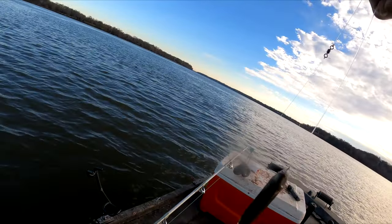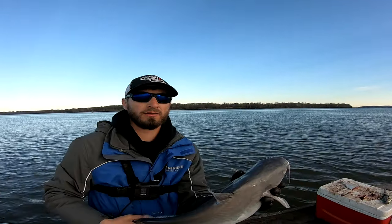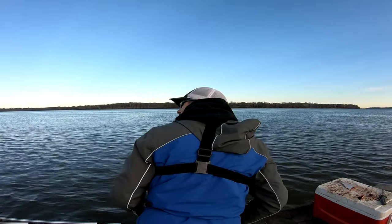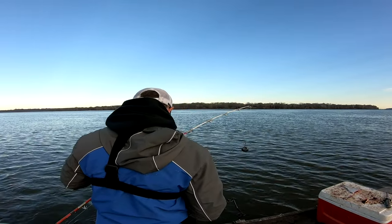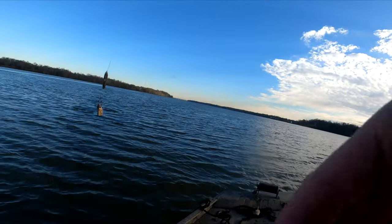Burp. Yeah, get it out. There it is. Last fish of this spot, probably. Yep. All right, now this line's in. That 14 ounces held it in place, that's for sure. Made it feel like a bigger fish, too.